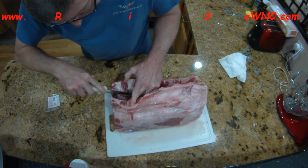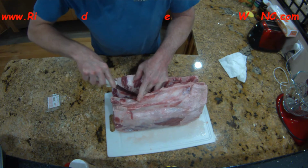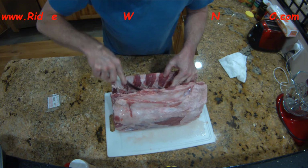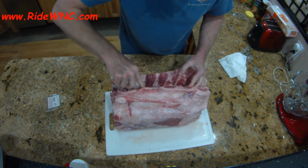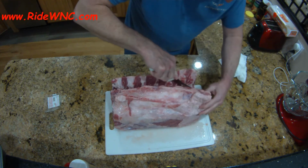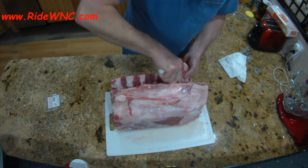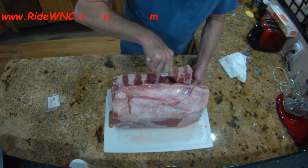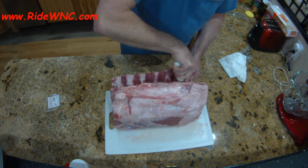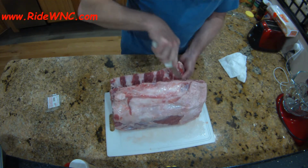I am going to do a video later on smoking this particular prime rib in my Traeger grill. This video was shot on a Monday night, and I'm going to let this sit in my refrigerator until Friday, and then probably about Friday at noon I'm going to pull it out and set it on the counter to get it to room temperature, and then at about 3 o'clock, I'll throw it on my Traeger grill and smoke it for a few hours until I can get it to 130 degrees.